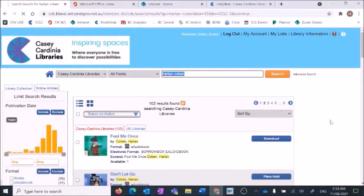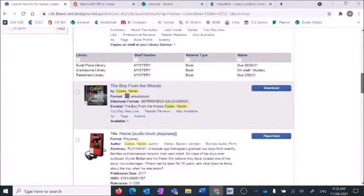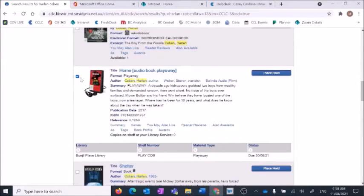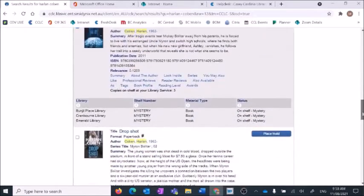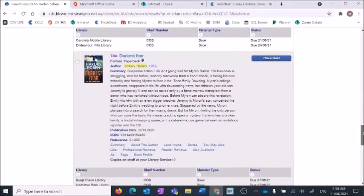So say there are a number of titles I want to get from Harlan Coben. I can select the titles that I want just by clicking in the box next to them. I can only do this on one page, so as soon as I change the page, I've lost the selections, but I can do all of these on the one page.